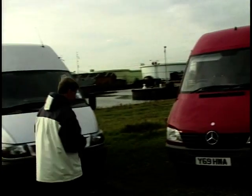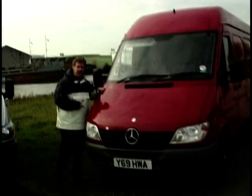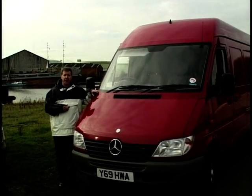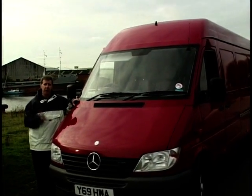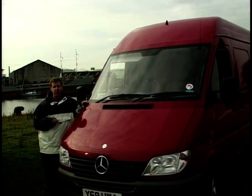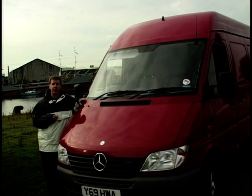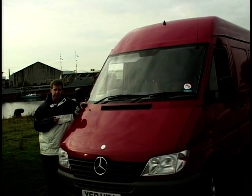As we go along and we look at who's going to be the winner, it really is a clash of the titans. We've got Sprinter here, which with a 311 engine, 109 horsepower, common rail, is an excellent vehicle. It certainly is very, very popular and has to be one of the best vans to come out of Mercedes-Benz. There's no doubt about it.